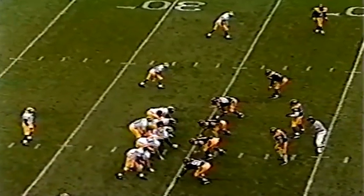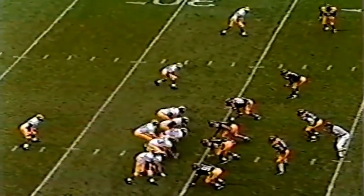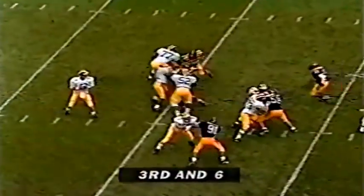Third and six, Biakabatuka. He is the running back. Michigan saying, let's strap it on and let's play. Now it'll be Collins. Gets time and it is dropped. Pass was intended for Pierre Cooper. Diaco had dropped back on the tight end and he was the coverage man. Todd Collins did a real nice job on this, ladies and gentlemen.